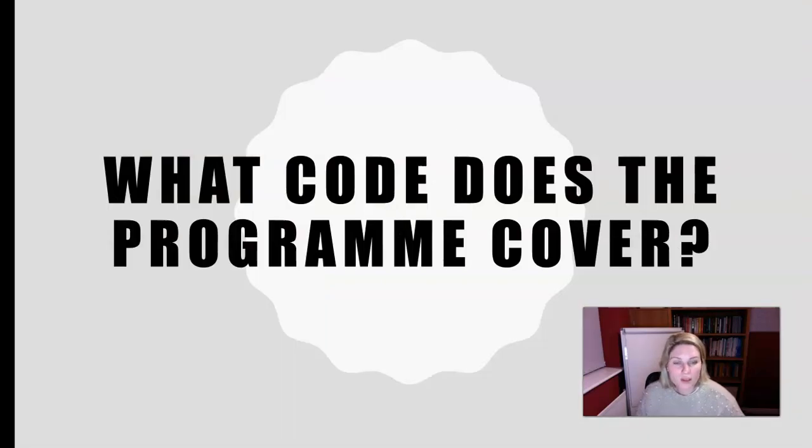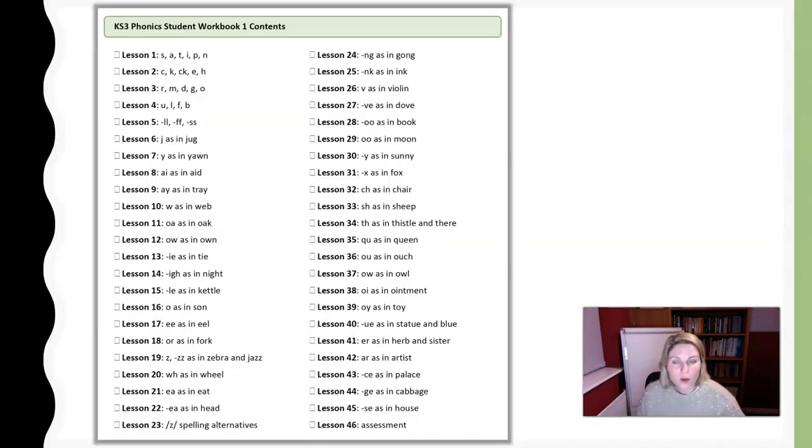So what code does the programme cover? Well, here we have coming up the contents pages from the 3 student workbooks, just to give you a visual overview of the type of code covered, the sort of quantity of that and the way it's progressed through the books. So here we have the contents, the 46 lessons in student workbook 1.